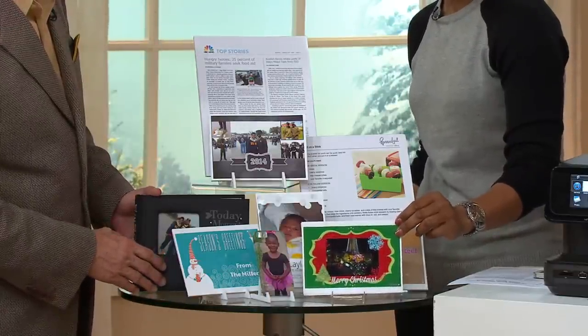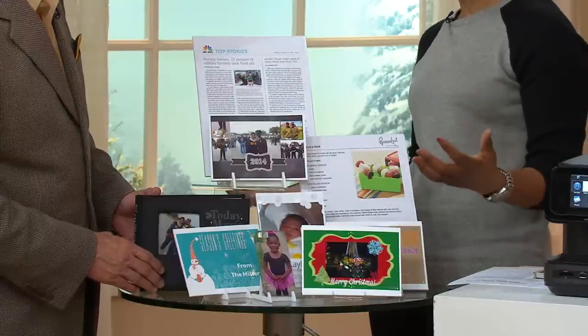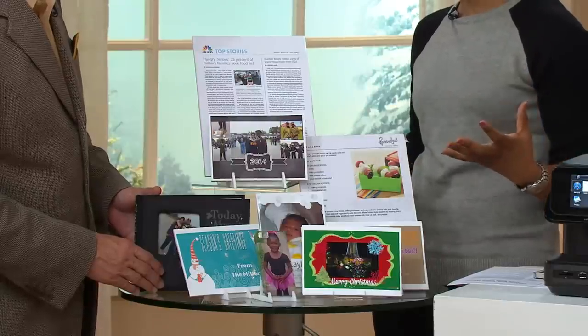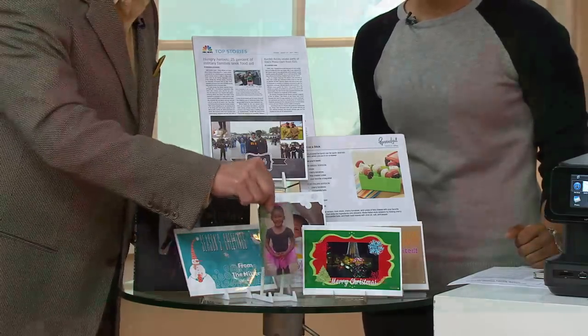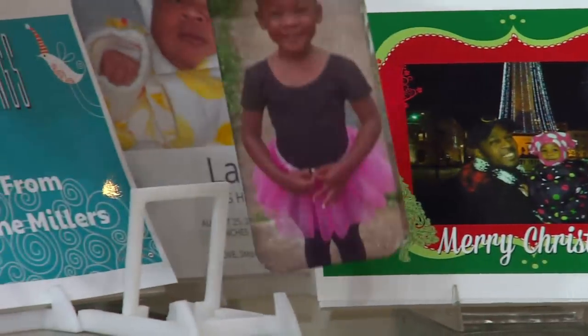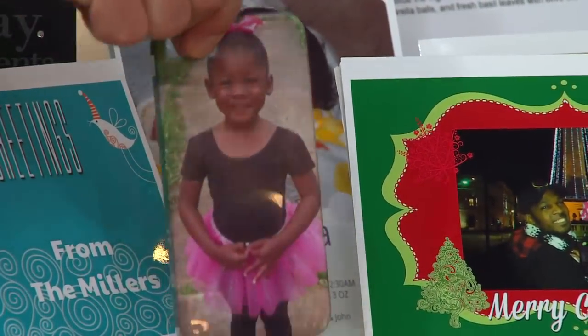That's my niece and my brother-in-law. But yeah, don't spend a whole bunch of money personalizing Christmas cards and getting professional photos taken. Take a nice picture on your phone, put it in the app, and make a Christmas card on your own. Now, how did you do this? This is actually their great Christmas card. Yeah, look at how cute that is. That's my niece on the cover.